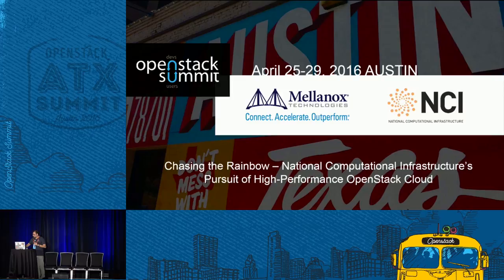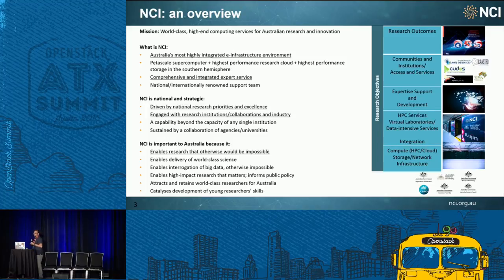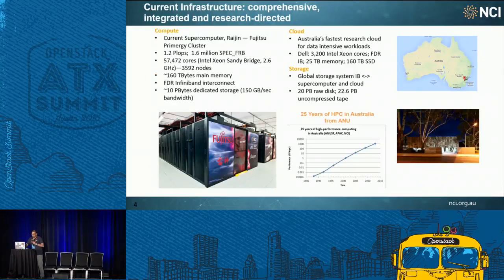Before I head to the main presentation, I'll just give you a bit of overview of NCI. What is NCI? NCI is National Computational Infrastructure, and it is Australia's most highly integrated e-infrastructure environment. So we have got a petaflop system, which was the first in Southern Hemisphere. We have got around 25 petabytes of Lustre storage, which is, again, the largest deployment of Lustre in Southern Hemisphere, as well as we have got a high-performance cloud. So in short, this is what we provide.